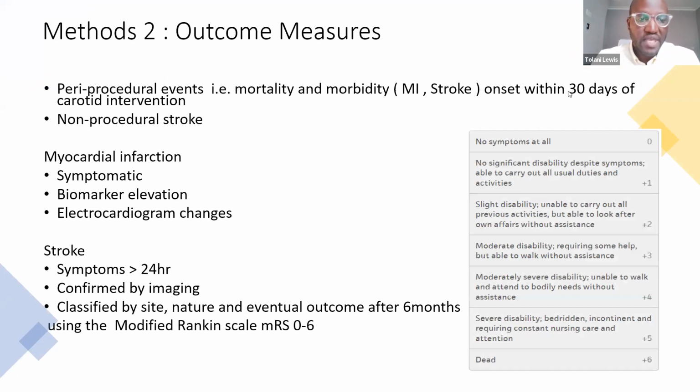So we're interested in the immediate peri-procedural events within 30 days, as I've already mentioned, mortality and morbidity with respect to myocardial infarction and stroke, and also non-procedural stroke after 30 days and up to 5 years. For myocardial infarction, the patients had to have symptomatic disease and either a biomarker elevation or ECG changes that prove that there was an MI. And for stroke, the patients had to have been symptomatic for at least 24 hours, confirmed by imaging and classified. The outcome of the stroke was graded using a modified Rankin scale, which you can see on the right, from 0 to 6, with 0 being no symptoms as a consequence of the stroke and 6 being death, with a gradation of disability in between.